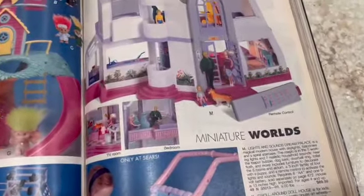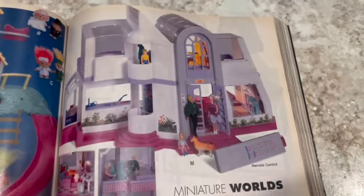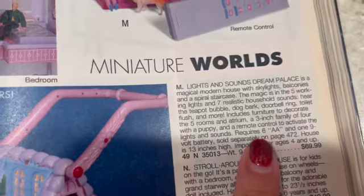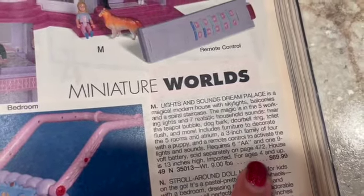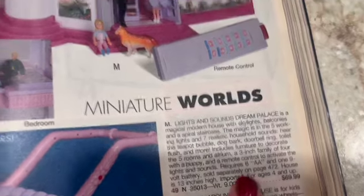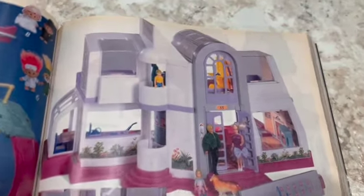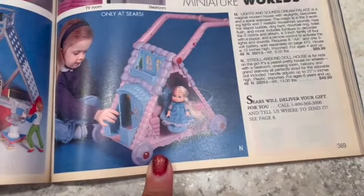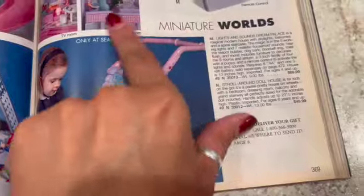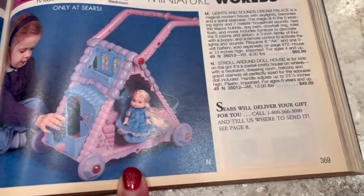But, oh, here we go. Here's the toys. Check it out. We just have to take some time and appreciate this. So this is the Lights and Sounds Dream Palace. Wow, $69.99. It looks like it even has a remote control. Oh, I never saw that. And Stroll Around Dollhouse. That's kind of cool. That's neat, right? You push it and it was still $50.